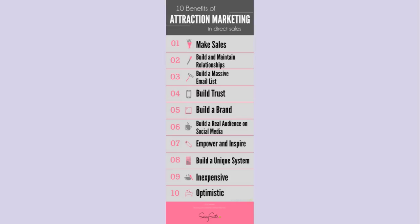It's going to help you make sales and add new representatives to your team. It'll help you build and maintain relationships with customers. It's a great way to build your email list. Customers will gain more trust in you. It's a great way to build a brand. It'll help you grow a following on social media. You'll be able to help empower and inspire others.